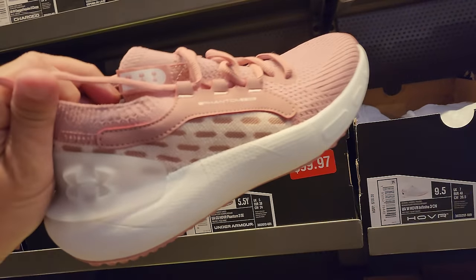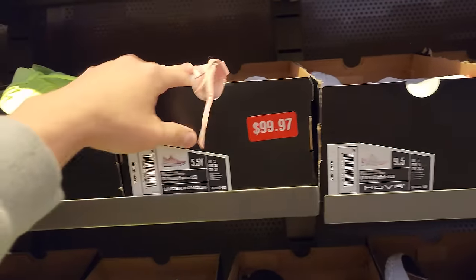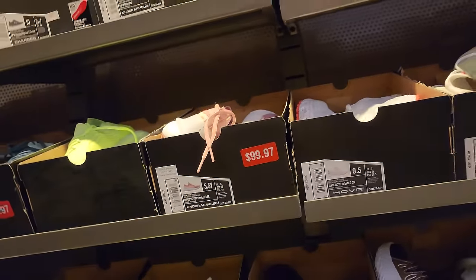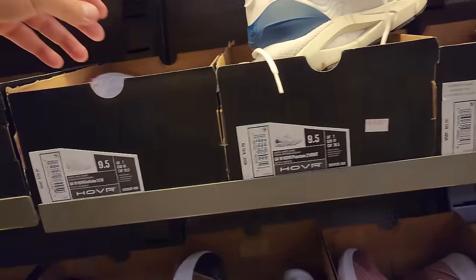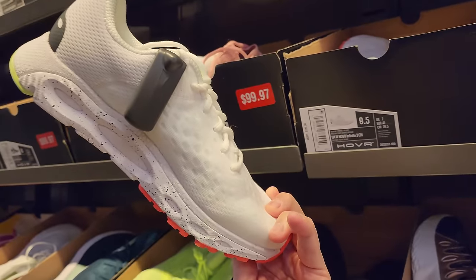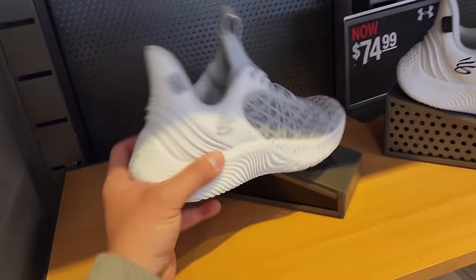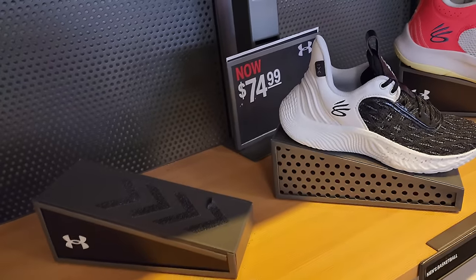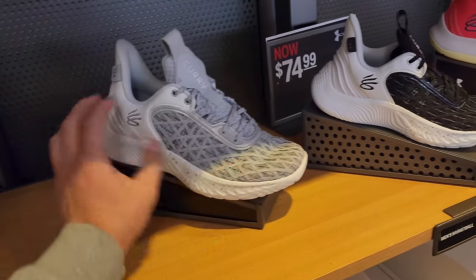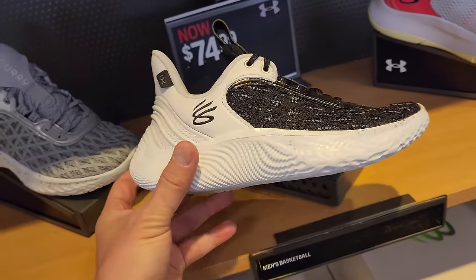Phantom 3s. These the ones I bought for my kiddo? I think so. $100 here. Another 40 off. Phantom 2s. Another Phantom 3 right here. Curry 9s right here. Look at this. Go for $75. That is kind of crazy. Curry 9s. I think the latest one's like the 11, right? The 11. But yeah, these are lows.